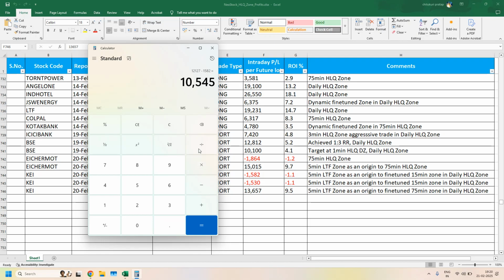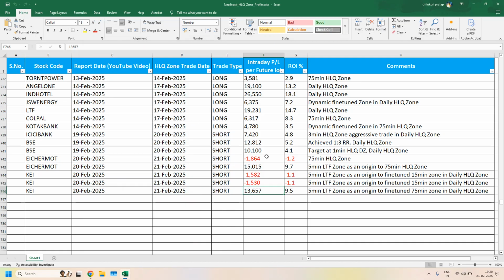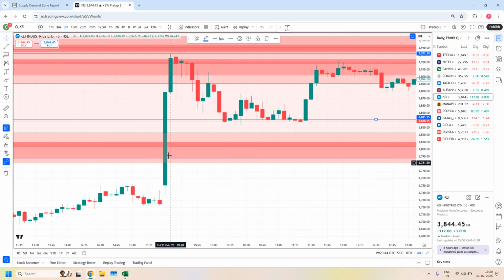So what is the ROA you would have got? 9.5 is this ROA, minus 1.1, minus 1.1, that means 2.2 both together. Still you got 7.2% ROA profit. Now look into the second scenario. You took a trade here.